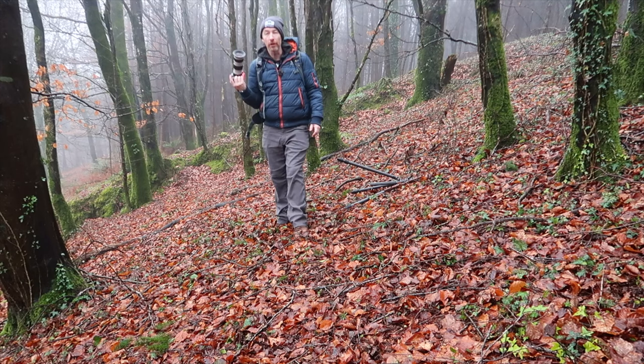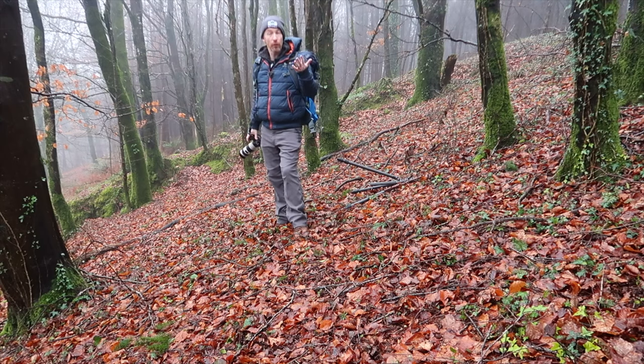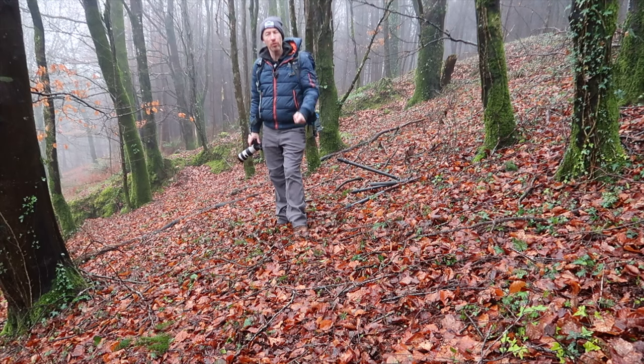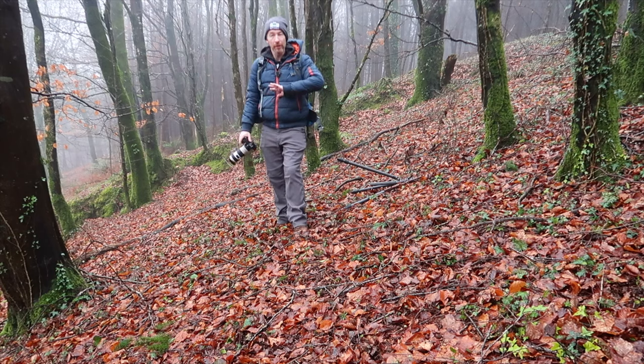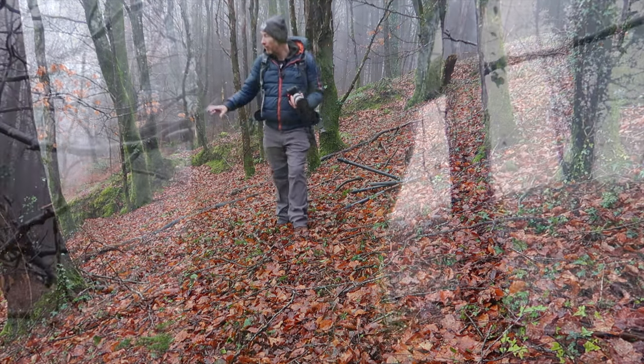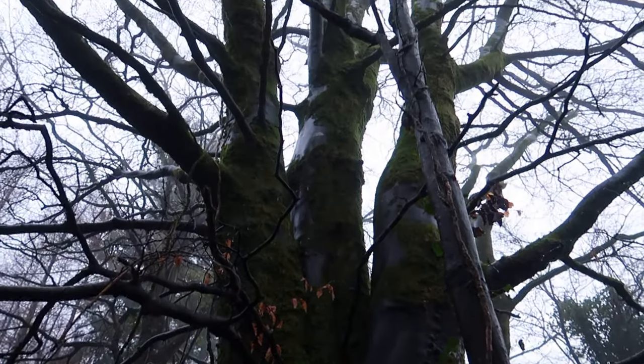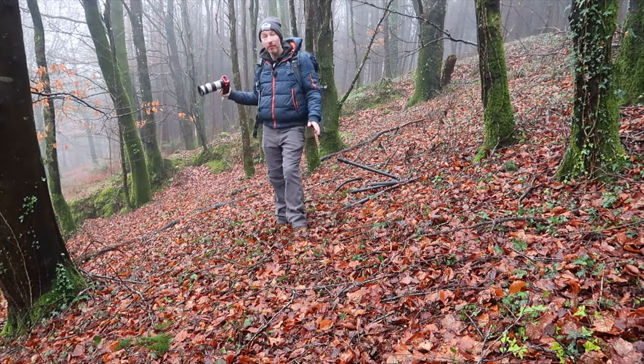I'm going to change out lenses now because I had the long lens on. I'm going to change to my 24-70, and I'm going to go at 2.8 as well, I think, to really fade out the fog that's in the background and get some nice intimate details of these beautiful trees that I'm surrounded with here.